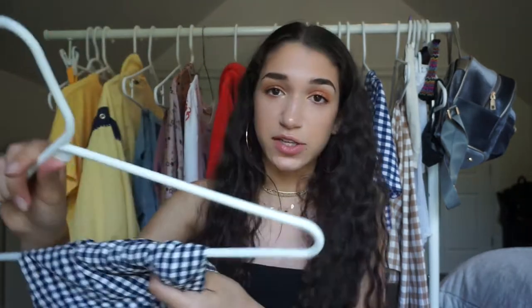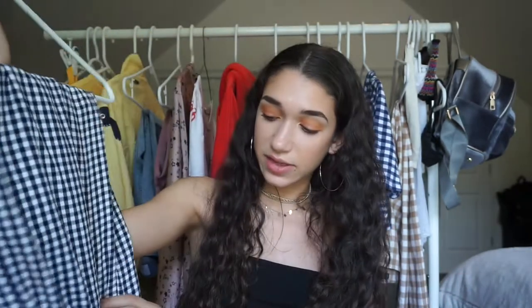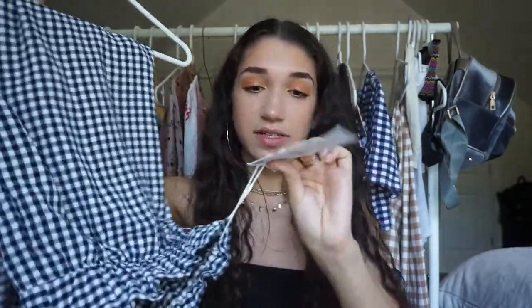Gingham pieces pair really well with something that's not patterned because you don't want the two patterns to clash. So I think especially this pair of pants would be really cute paired with just a plain shirt or plain tank top or something like that. So I'm really loving these, and I haven't worn these yet. Obviously the tag is still on them, but I'm excited to wear these soon.